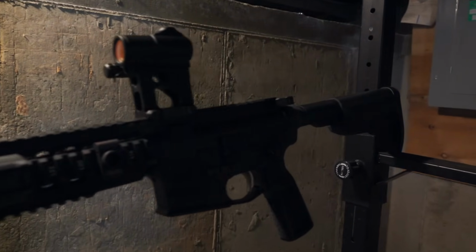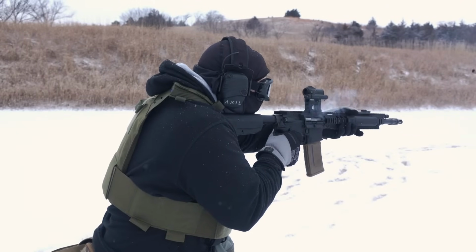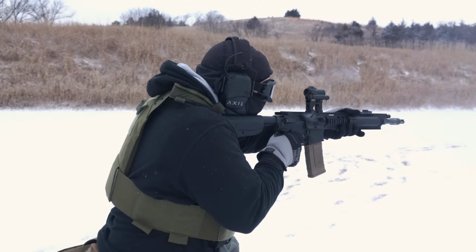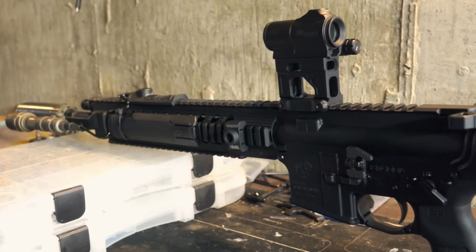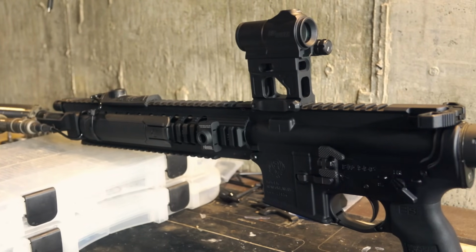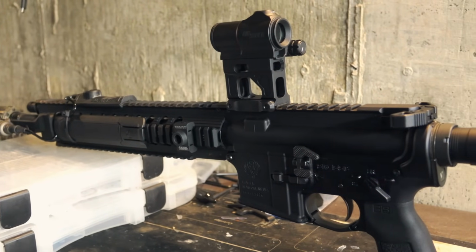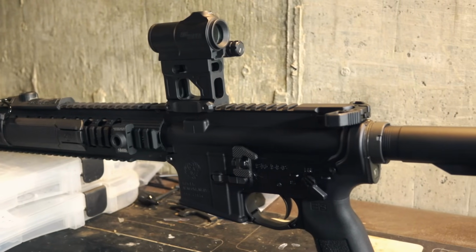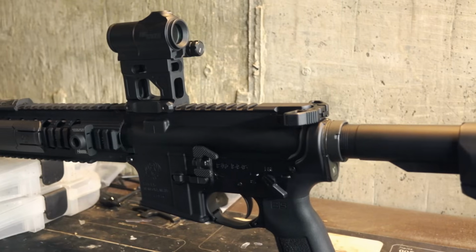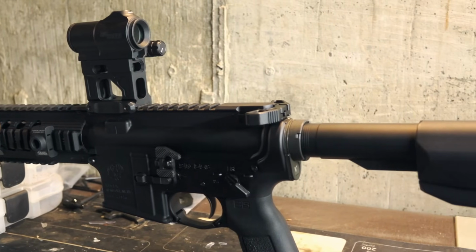Now up front, the gas block is pressed and pinned to the barrel, and then it is pinned to the handguard. Moving to the back of the handguard, it clamps to the barrel nut, which is not a particularly impressive way to mount it, but then it's also pinned to the upper receiver. So everything is pinned and clamped into position nicely, which should make for a rock-solid attachment and a very rigid rail. Two small problems though.